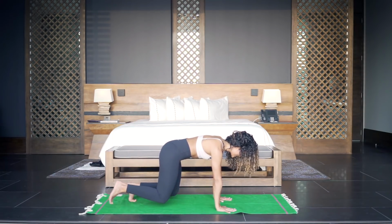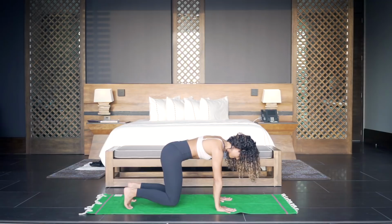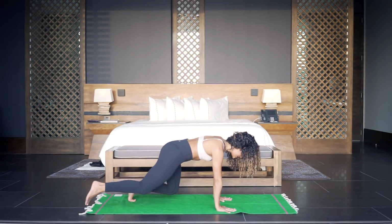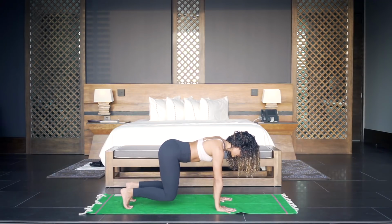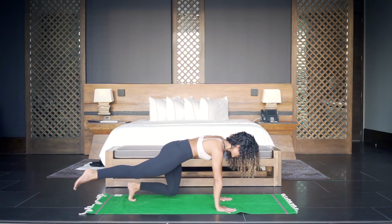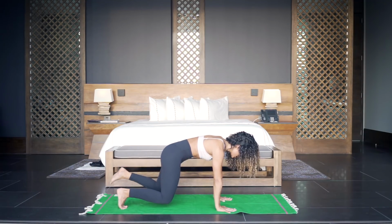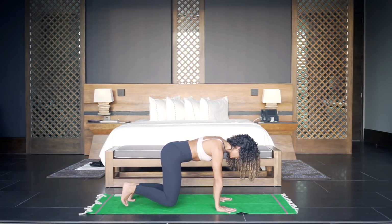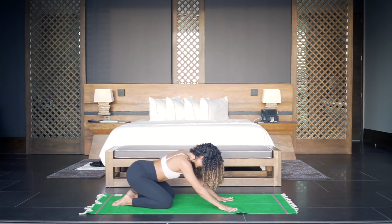We've got 10 seconds. 9, 8. Don't arch your lower back. 6. So none of this. 4, we're keeping it steady, neutral. 3, 2, ribs in. Last one. Good, come down and relax back into child's pose.